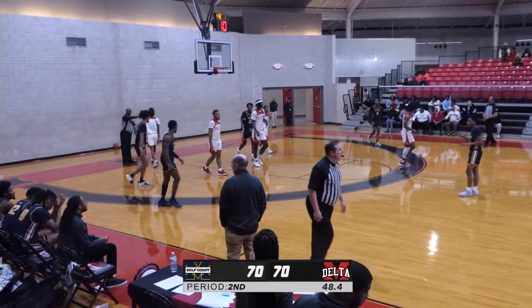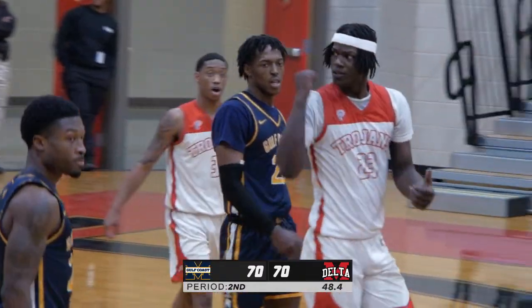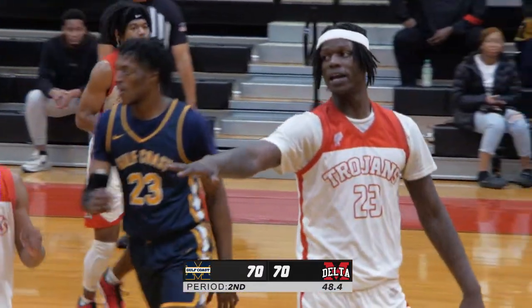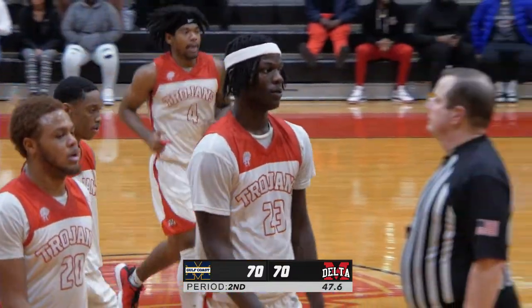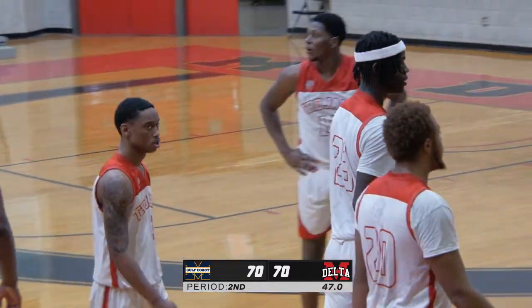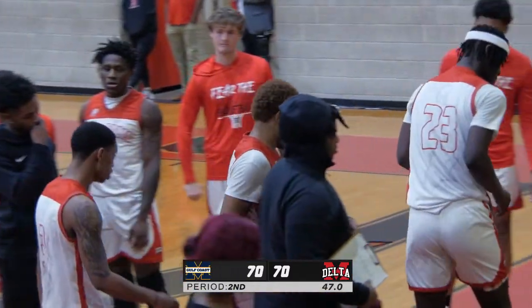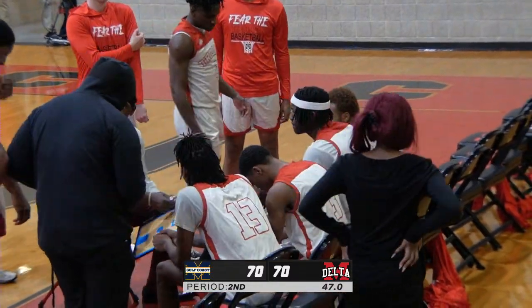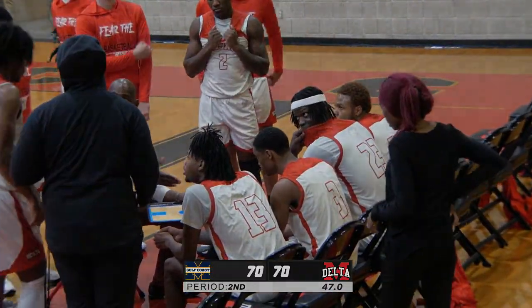Another turnover here. Number 23, Darius Dawson, could not hold on to that ball. Timeout going to be called. And we're going to step aside again. Fun ball game here in Moorhead, Mississippi, J.T. Hall Coliseum. Be back in just a bit.